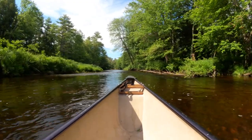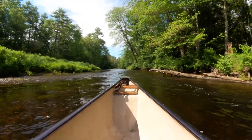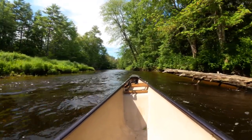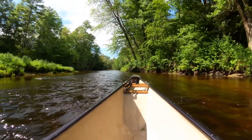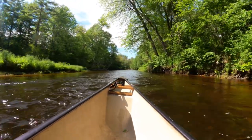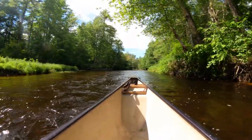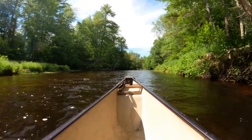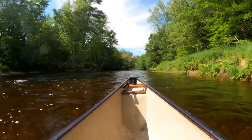Ahead, you can kind of see the water coming together into an arrow or a tongue. It's generally where the deep water is, because the shallow stuff is flowing off the sides, the left and the right, and they come together in that arrow. So follow the arrow. Oh my God, this is awesome!